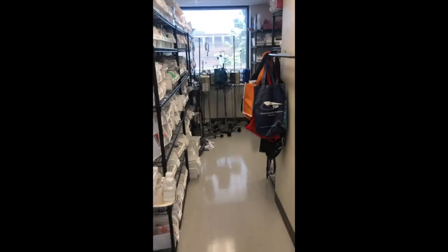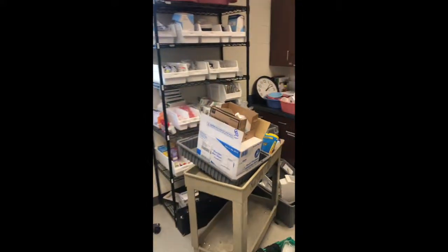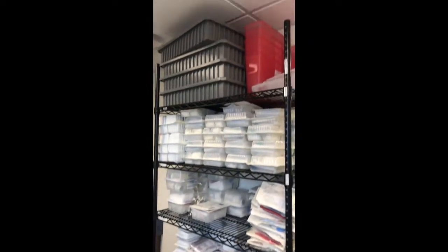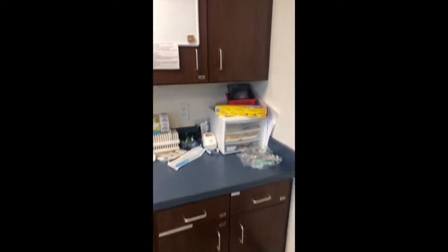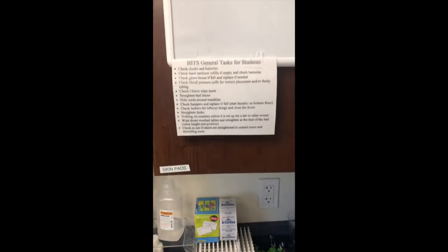Just showing you the little doors where we just came out of. There's the bathrooms, and this is the worker supply room, the upstairs one. You usually won't sit in here and do supply recycling because it's so tiny. Look at it, it's tiny. There's extra kits up here, ones that are done for Carrie to put out for labs, and extra supplies. Another task list for HITS in case you forget what to do.